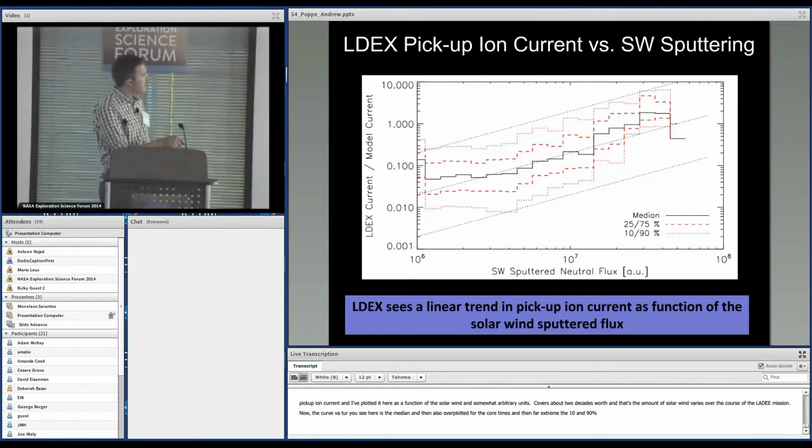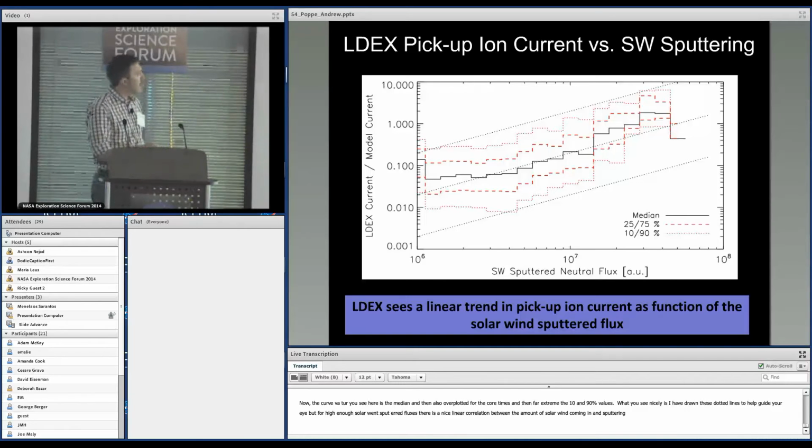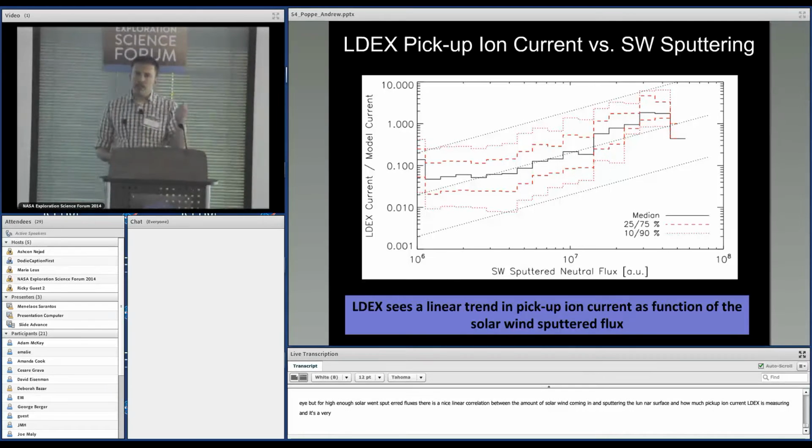And what you very nicely see, and I've drawn these dotted lines to help guide your eye, is that for high enough solar wind sputtered fluxes, there's a very nice linear correlation between the amount of solar wind coming in and sputtering the lunar surface and how much pickup ion current LDEX is measuring. We see directly that what's coming into the lunar exosphere, the solar wind sputtering, is directly what we're getting out in terms of the pickup ion current.